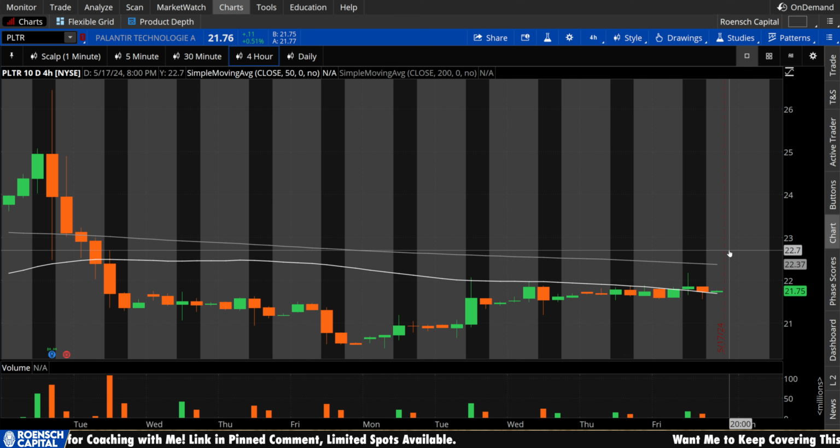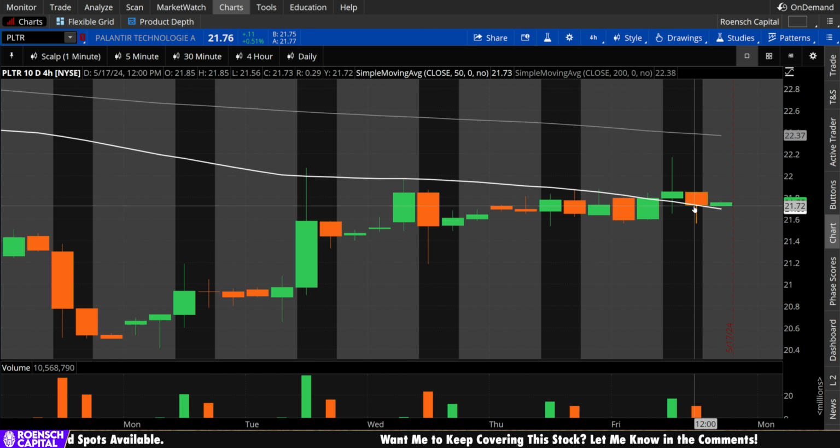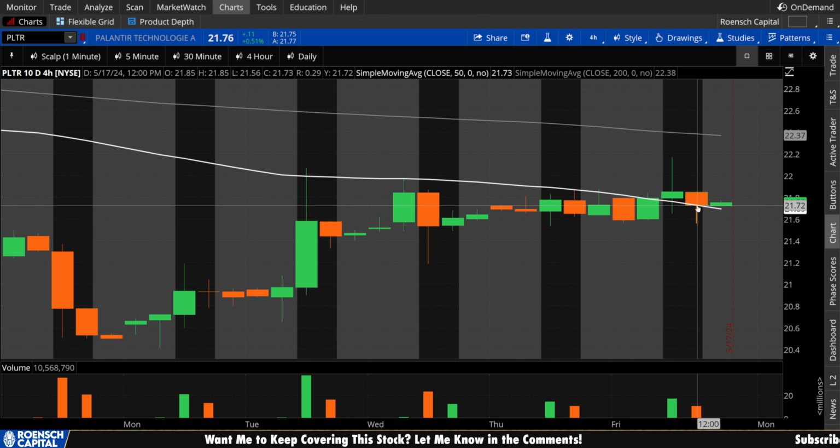You guys can see here that on Friday, we reclaimed the 50 period. But again, we closed kind of right on top of it. Let me actually zoom in so we can get a better view of this. We kind of closed right on top of it, guys. This is very similar to the 30-minute. This is so up in the air.